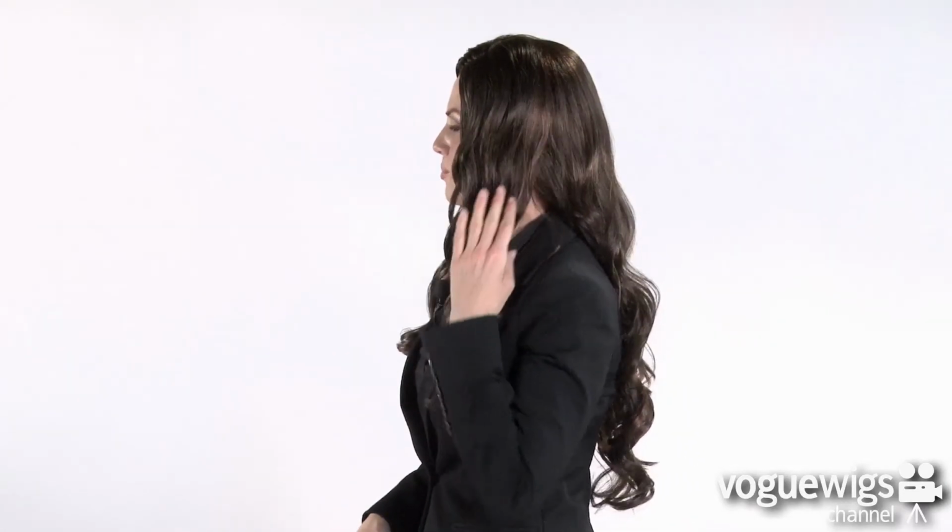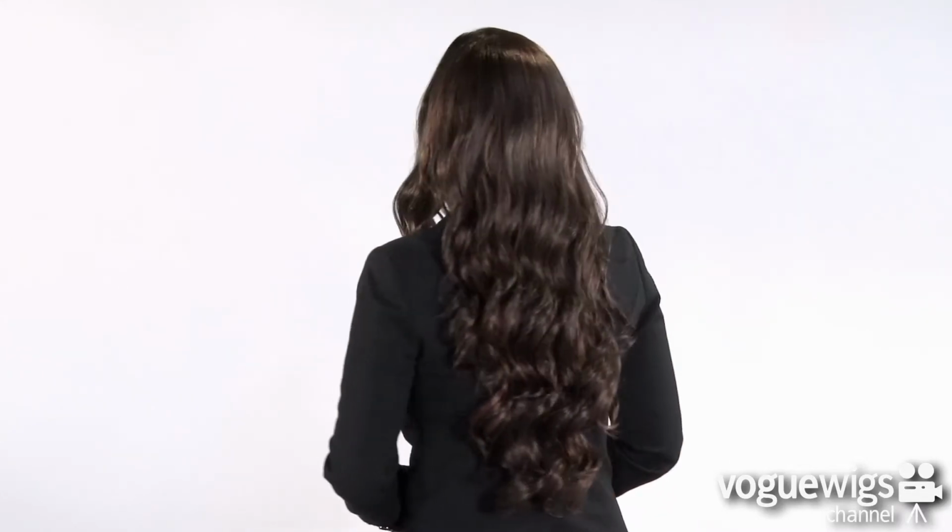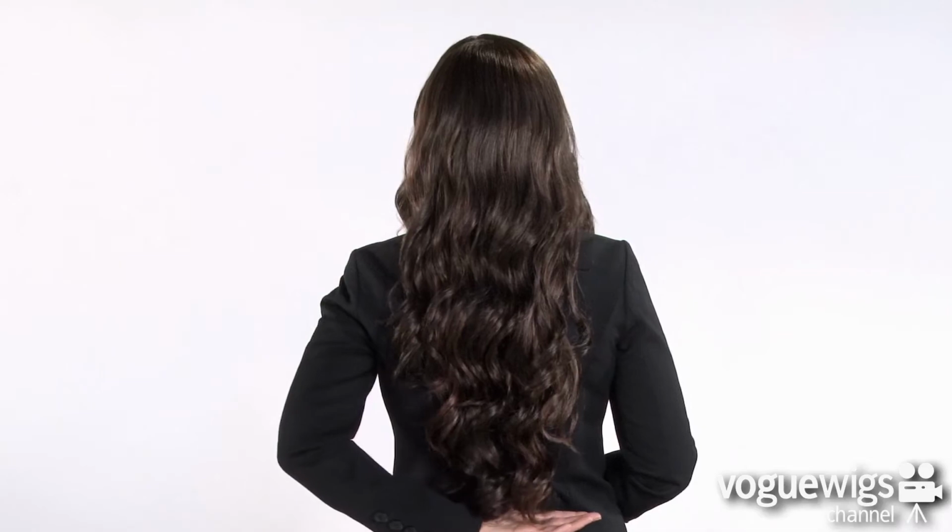If you check out the sides, ladies, you can see how the curls are baked in, which makes it look so elegant and glamorous. The back will come down about 27 inches, so this is a longer style, which every girl has always dreamed of. These long, soft curls are the perfect accessory for every day or a special night out.